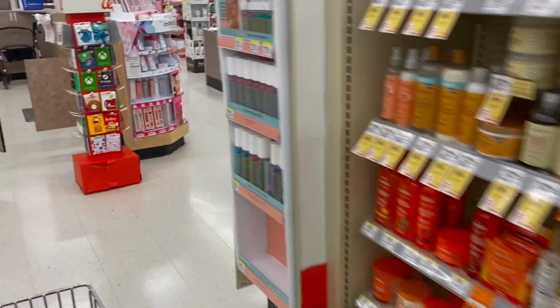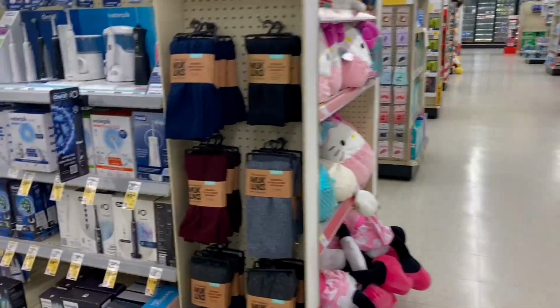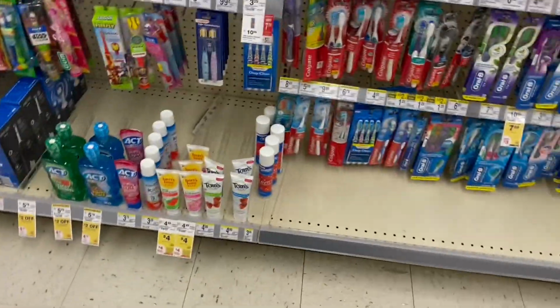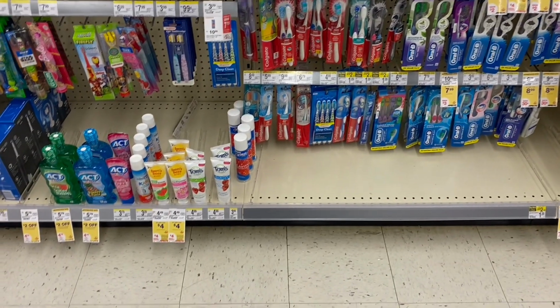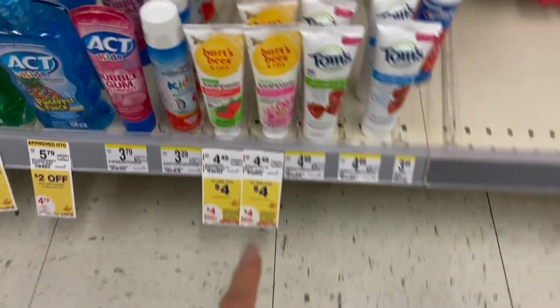Now, guys, we're going to do the next deal. Let's see if you want to do it. And this deal, we got it once more. And it's for the Burt Bees toothpaste. We have it once more and it's still glitching. But this glitch is different to the one from last week.